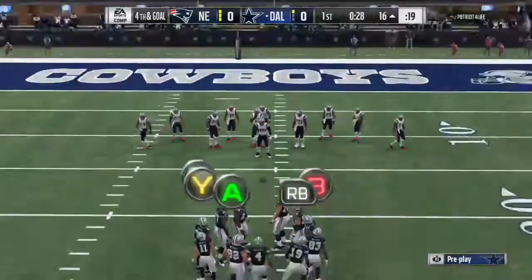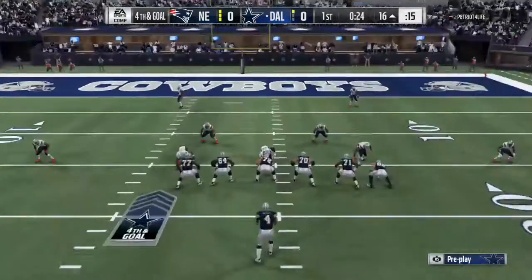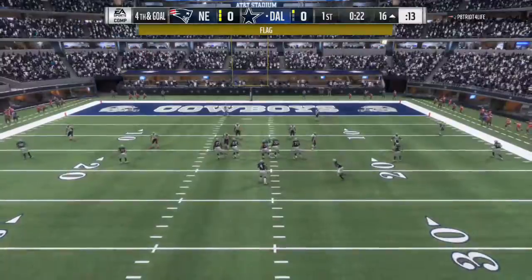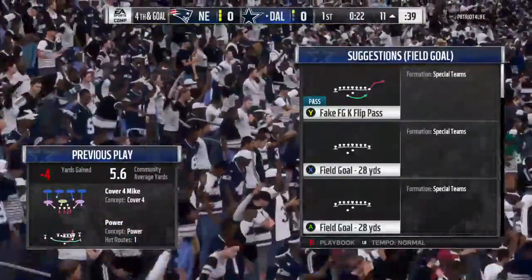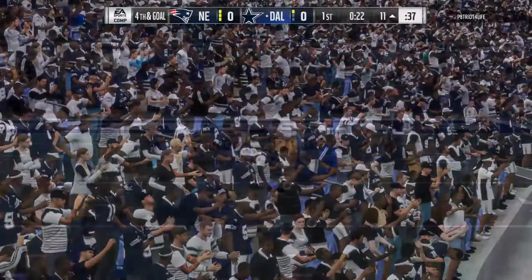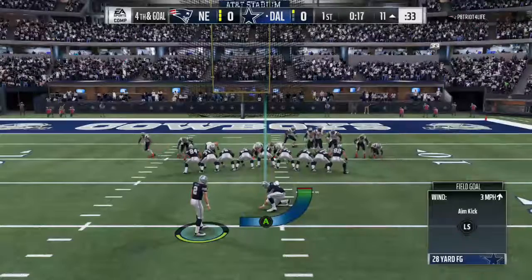And on their first drive, the offense staying out there. They're going to go for it on 4th. In motion here is Witten. Now contact up front as penalty markers come in. Who is this against? So on 4th down, Jason Garrett sends in his field goal unit.